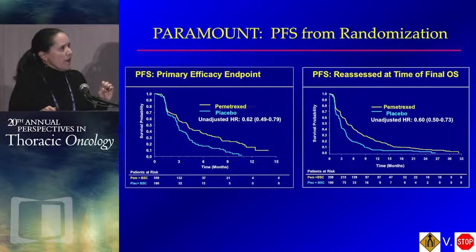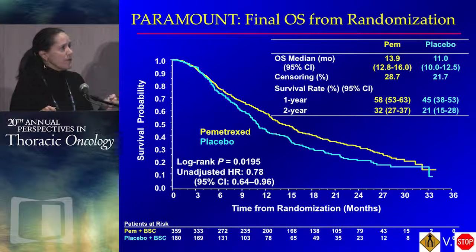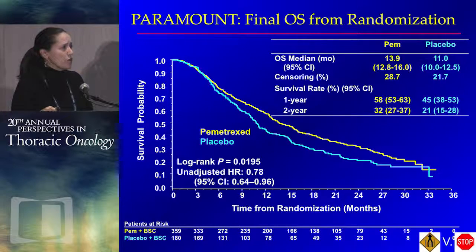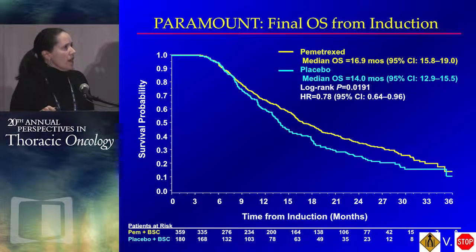The primary efficacy endpoint was progression-free survival, and there were 2 different analyses, but they both showed that the progression-free survival was dramatically better in patients getting maintenance. But most importantly, for our purposes, the overall survival was also improved in patients who got maintenance Pemetrexed. And this was the overall survival from induction. The median survival from induction was 16.9 months in those patients getting Pemetrexed.